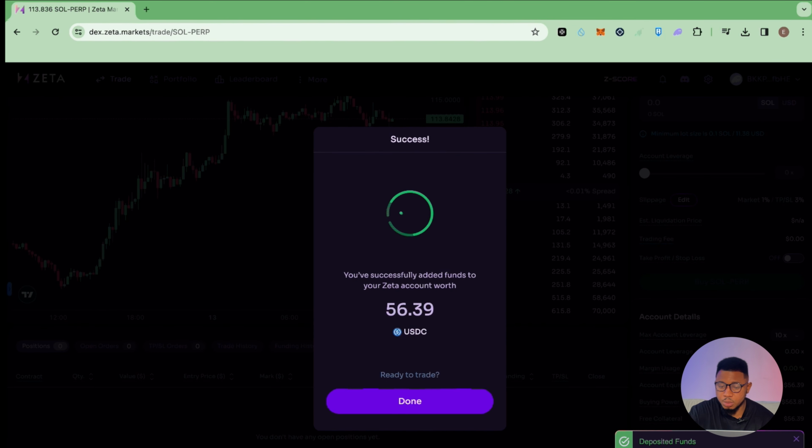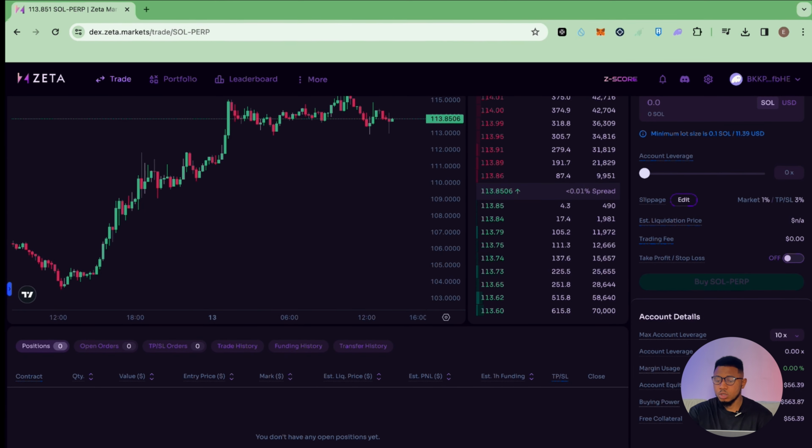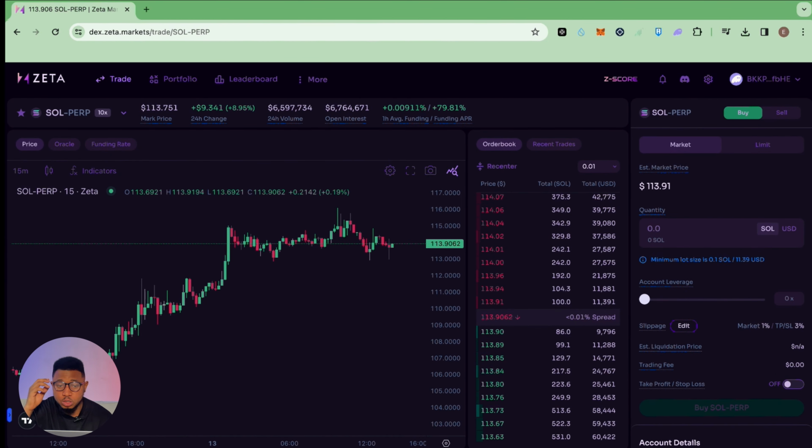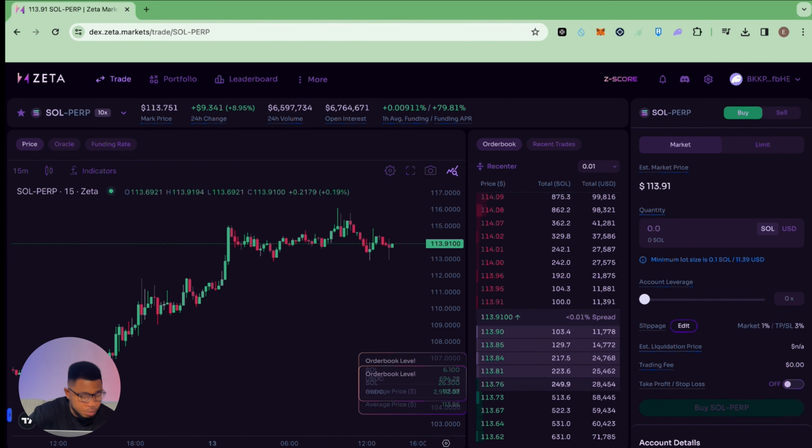And you can see it's depositing, so it is successful. So I'll click on done. You can see my account equity is about $56. What I'm going to do basically is use that money to trade on this platform. Now, the more you trade, the more you earn from this platform.